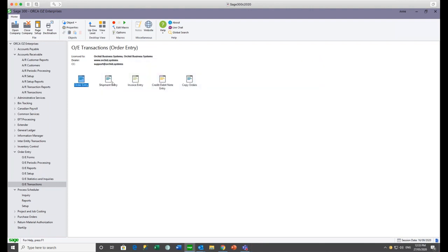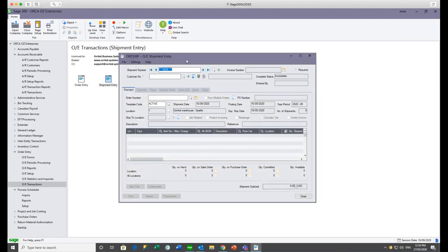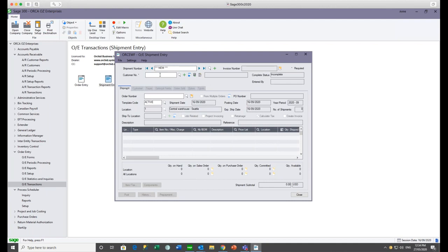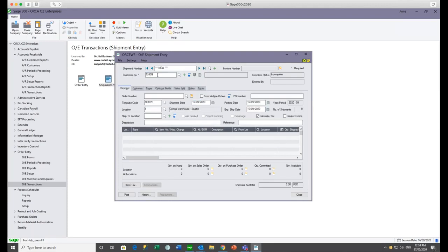I can't go ahead and ship that order now because it's on hold and it needs approval, and I'm also going to ask for a credit limit increase for customer 1240. But just to show you that you can have different information displaying for different customers, for different screens, depending on the information that you need at that time.